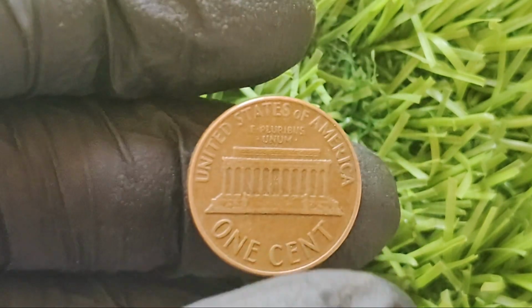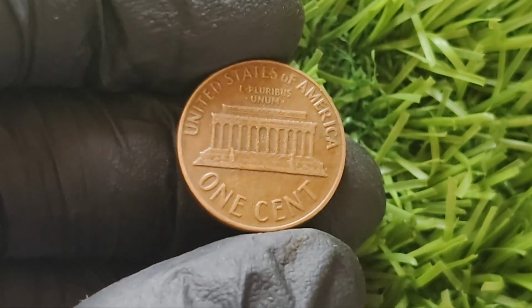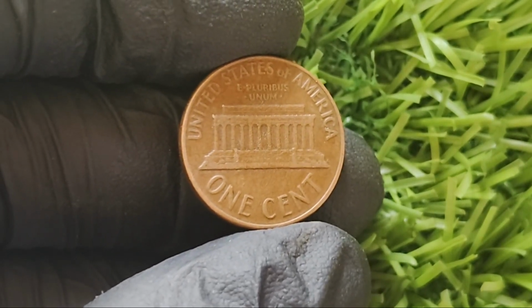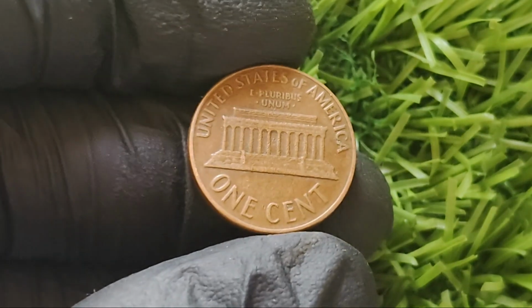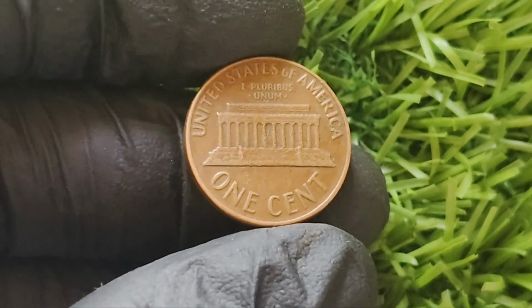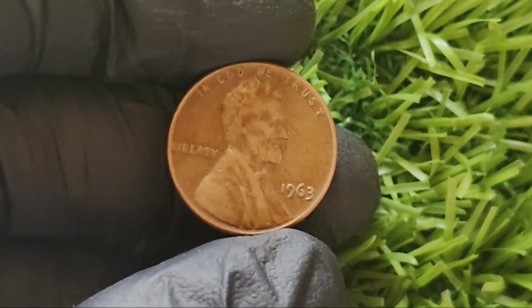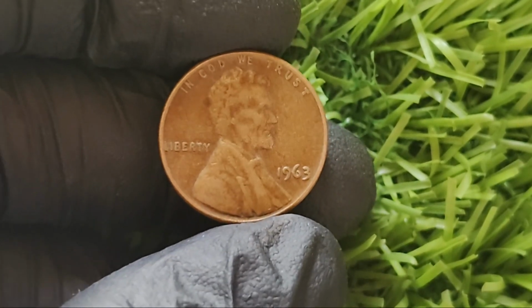There's a rumor, confirmed by a few auction listings and private collectors, that a small batch of 1963 no-mint mark pennies were accidentally struck using an older wheat reverse die. That's right, a Lincoln Memorial penny with the wrong back. If you find that unicorn, you could be looking at a payday well beyond $1.30 million. We'll get into how to spot those errors right after this next part.